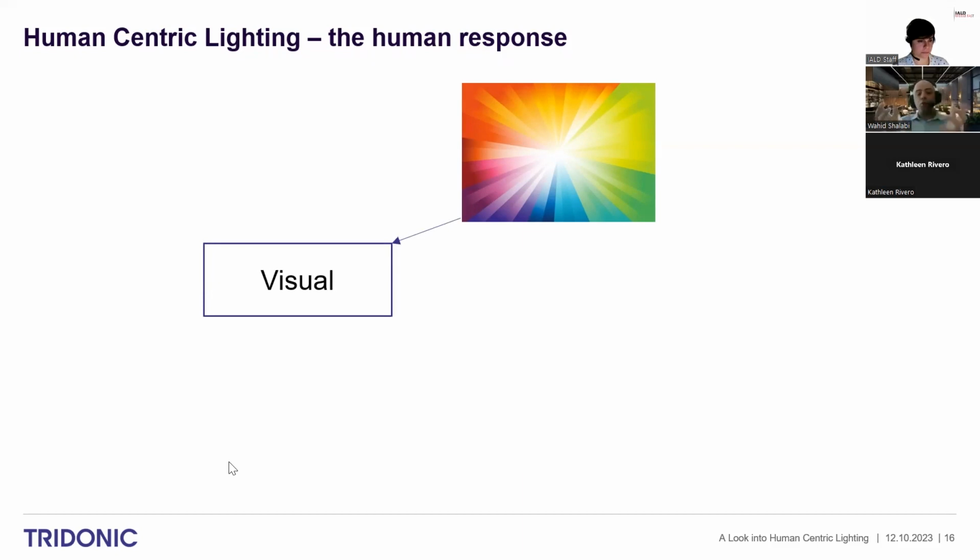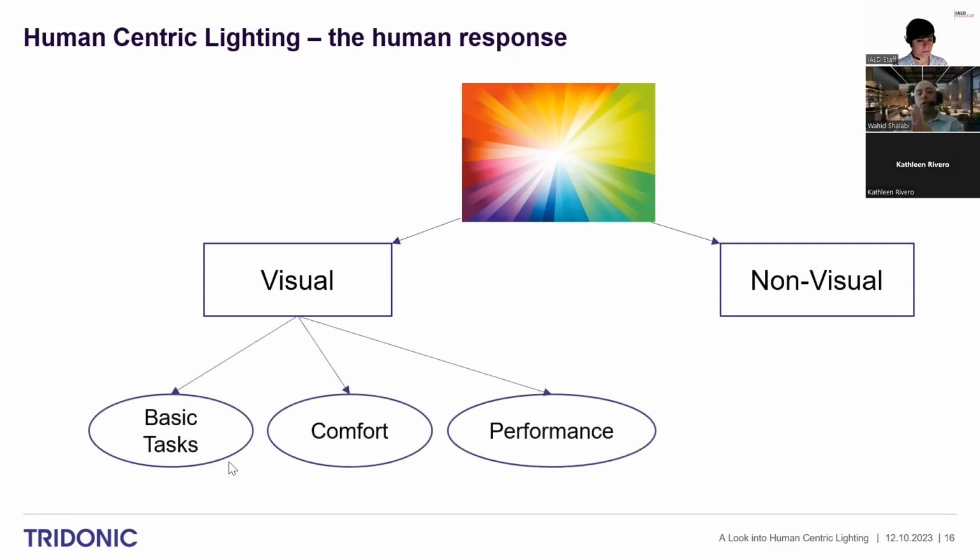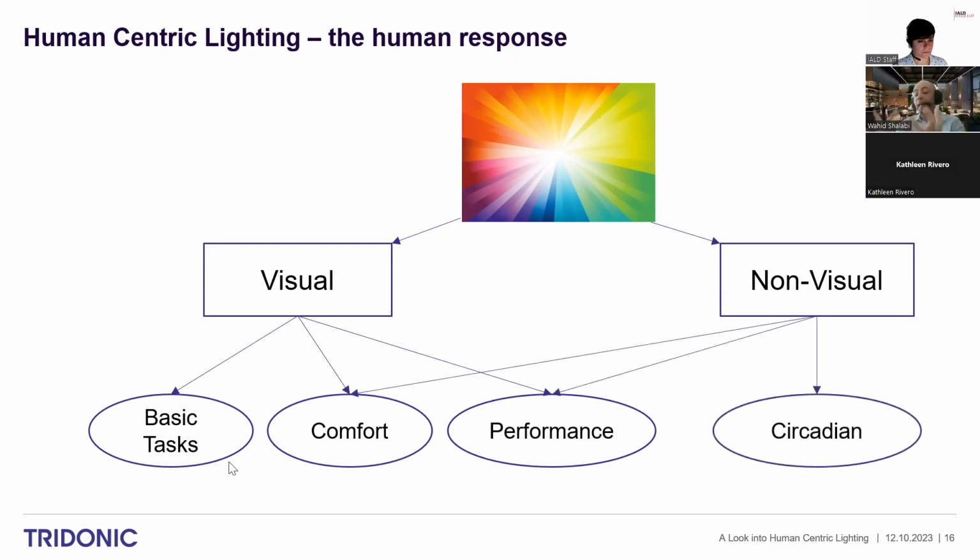So the first part of the human response is the intuitive one. The visual response. This is very clear. Our eyes have evolved to detect lighting and interpret it in the brain into images. And this obviously affects our ability to do basic tasks. It affects our comfort and performance, which is in itself a very interesting subject. But what we will try to put a spotlight on today is the non-visual part, what we call the circadian part.